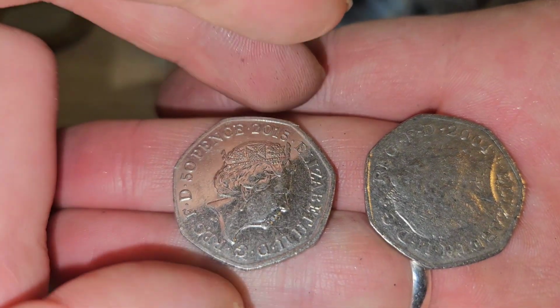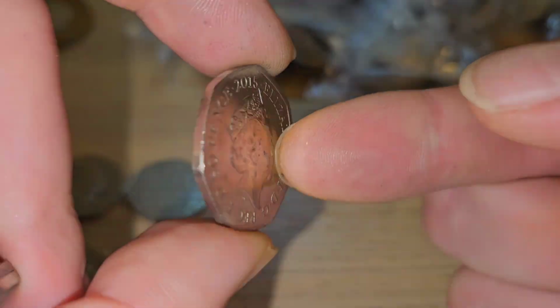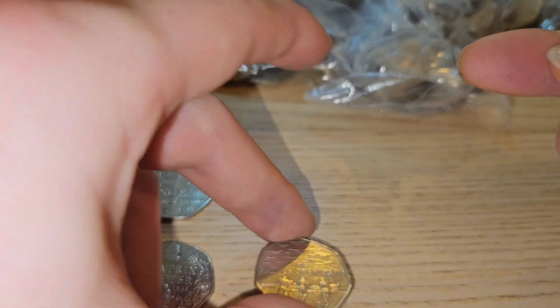What's this? 50 pence, 2015. Is a JC, Battle of Britain. Low tier keeper, bottom row.